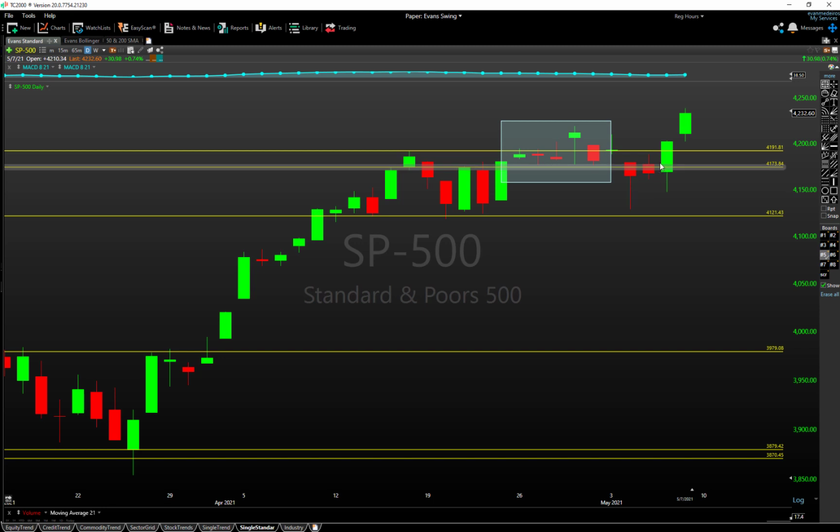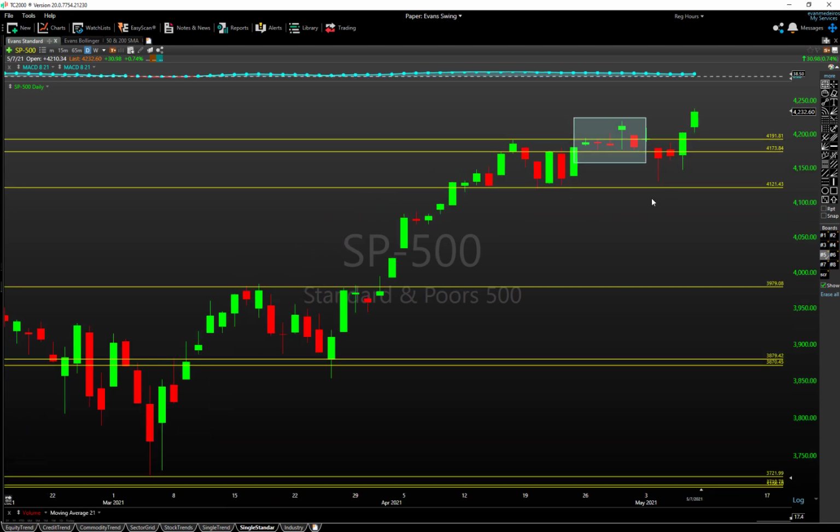We chopped around for a little bit, and then we just pushed to the upside. There was no conviction out of the sellers. We had this brief expansion lower, no follow through selling, and therefore the market just pushed to new highs. So my read on the S&P 500 is we essentially just got a fresh breakout to new highs. That's bullish. We know the longer term trends are bullish. Life looks good again here for the bulls.